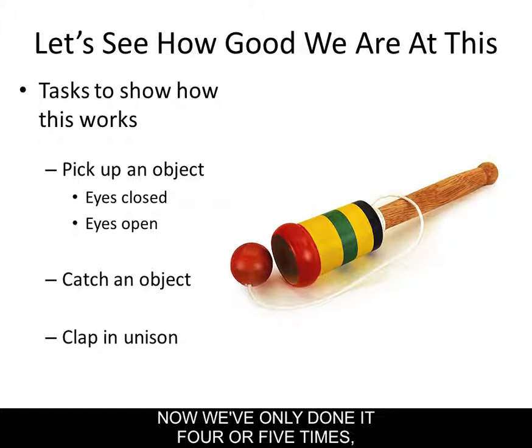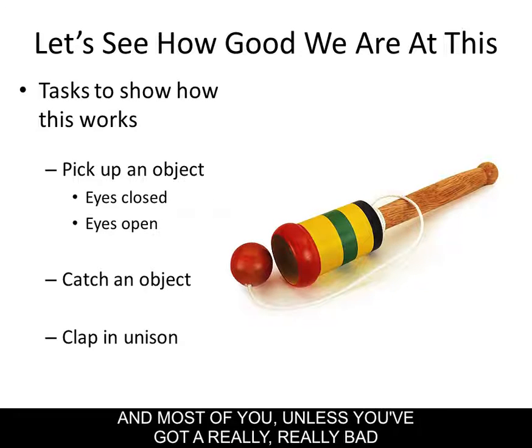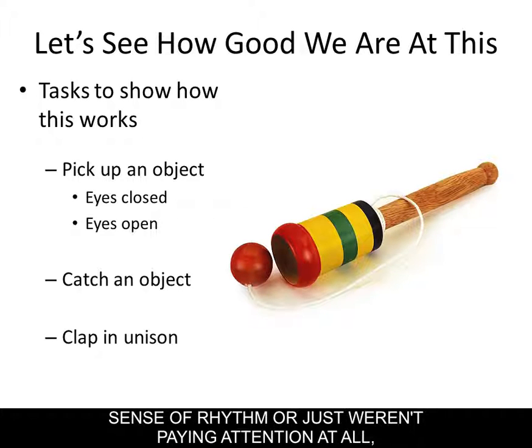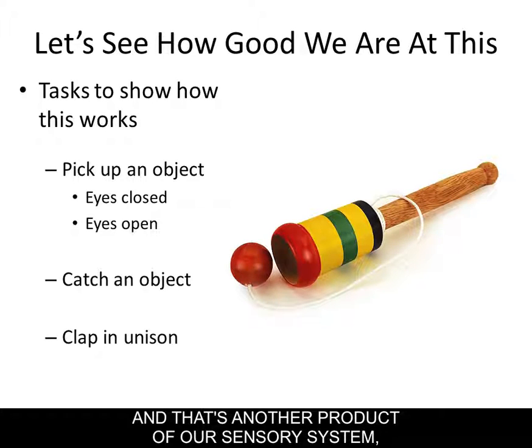we've only done it 4 or 5 times, but you should have probably picked up on the pattern of the clapping sound. And most of you, unless you've got a really, really bad sense of rhythm or just weren't paying attention at all, should have been able to clap in unison with me. And that's another product of our sensory system.